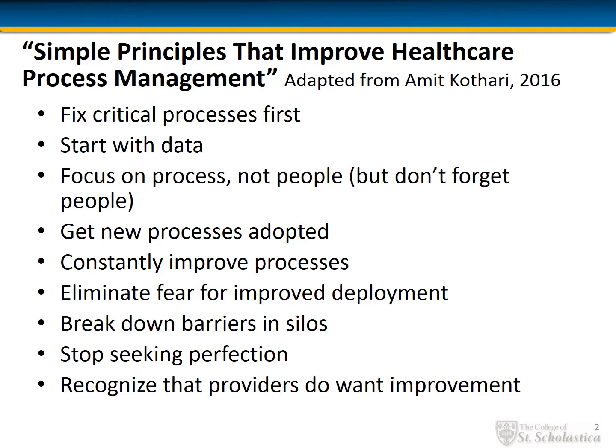Finally, stop seeking perfection is an admonition that is difficult to get people to believe in, especially in healthcare. But sometimes the mere fact that we are working to be perfect creates more mistakes. Kothari here suggests eliminating slogans and exhortations for zero defects and simply getting down to doing better.